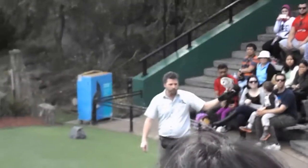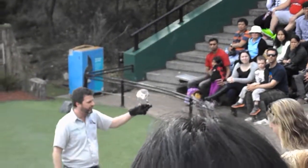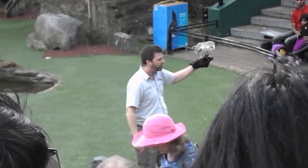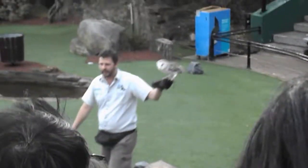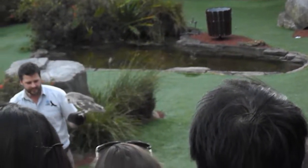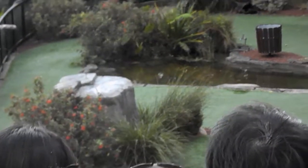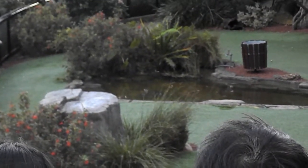Now, you might have also noticed while she flew down, she was pretty quiet. Owls have special feathers that are soft and silky and fringed along the edges, so it muffles the sound they make when they're flying, allowing them to sneak up on their prey with the greatest of ease. So you guys are going to put it to the test for me, all right? You're going to use your ears, see if you can hear anything as she flaps her wings and heads home.